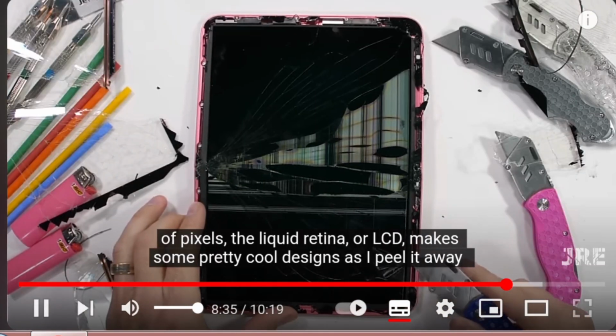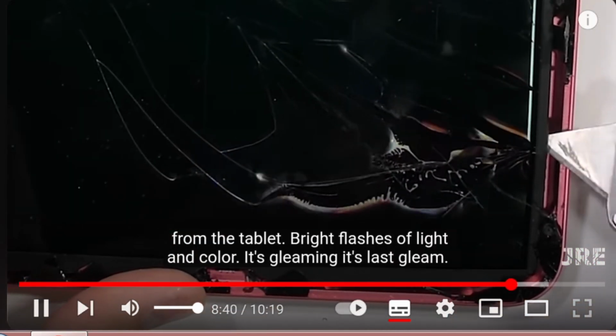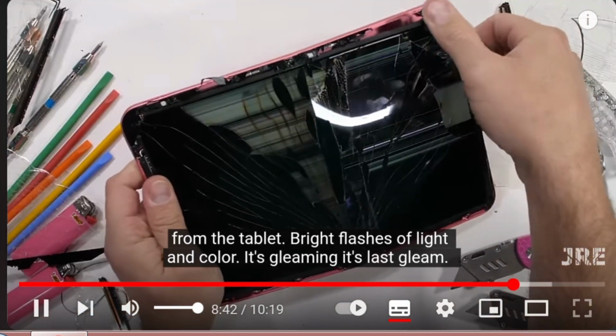Speaking of pixels, the Liquid Retina, or LCD, makes some pretty cool designs as I peel it away from the tablet. Bright flashes of light and color. It's gleaming its last gleam.